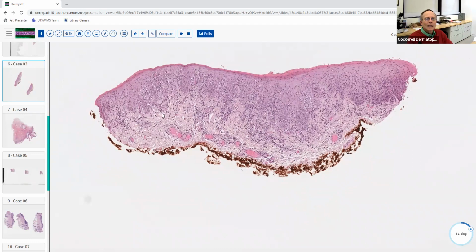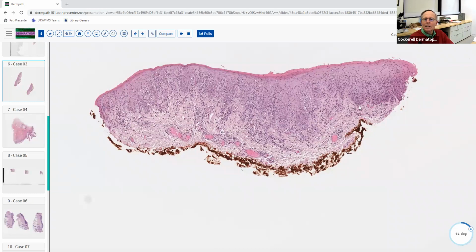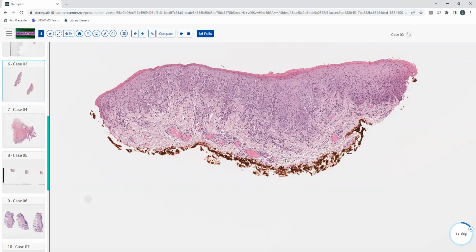And then is it purely perivascular? No, it's really not. You can't really draw a nice clear line between the base of the epidermis here and where that inflammation ends. There's some interface dermatitis, if you will. I still struggle with this, but I would lean more towards lichenoid, like it's really obscuring the junction to me in some ways.